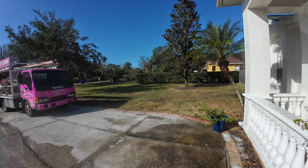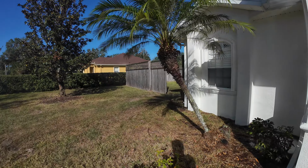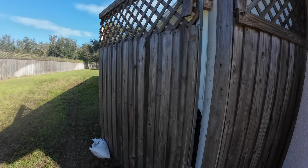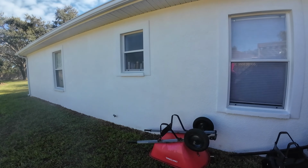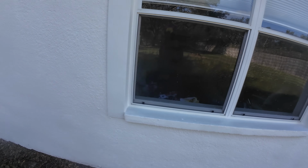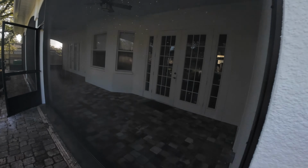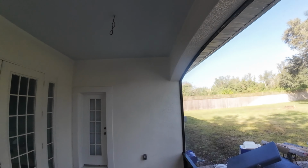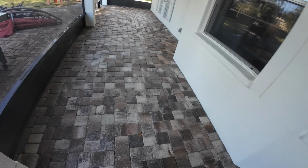Let's check out the side. With that rust, they had that rust on there. No more rust. Window sills cleaned up. These ones were pretty bad. And of course, we did the patio in here. Washed that up. Also the floor pavers got done.